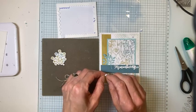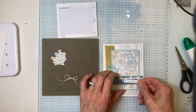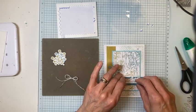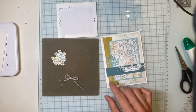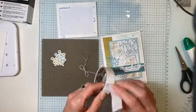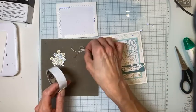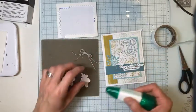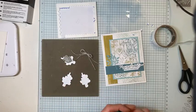Look at how pretty that looks fussy cut, you guys. So if you like to fussy cut, this one stamp greeting cut apart is so pretty. Trying to decide how close I want that birthday part in there. Okay, boom, love it. We're going to need a glue dot, so let's get those out. So I'm going to get that ready. And then what I'm going to do is come back in here and put a bit of liquid glue on all of these so that I can move them.